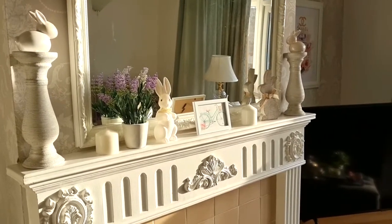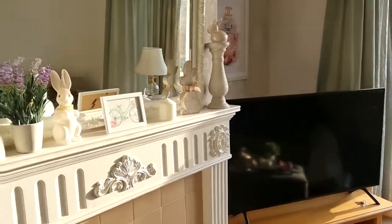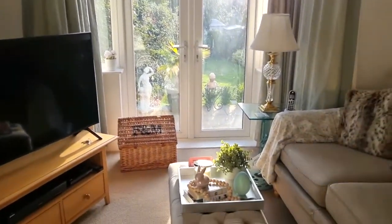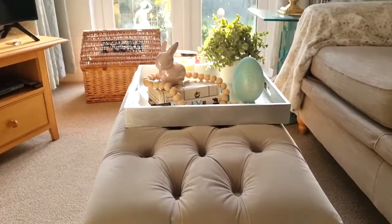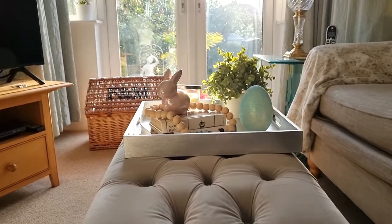I'm also really busy around the house at the moment, still painting. So I will be showing you a video of our upstairs bathroom makeover soon as well. So there's lots going on. I'm really excited and really keen to share all this with you. So as I said, I thought I'd do something different this week.